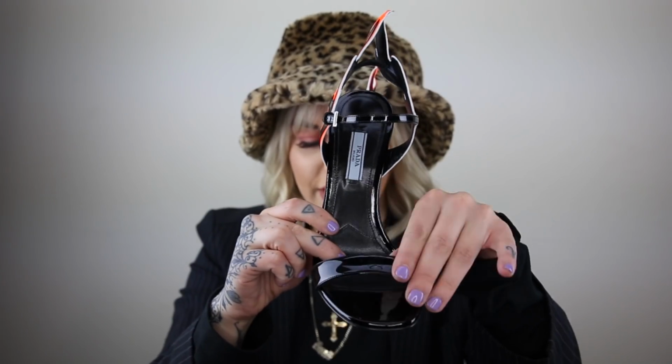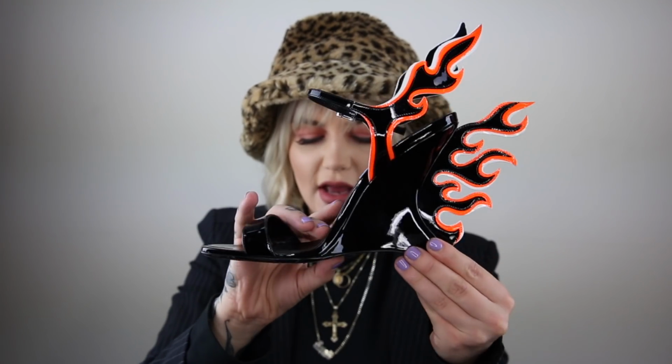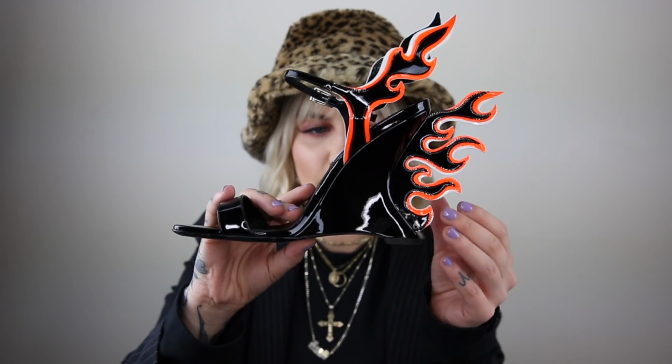I love how thin this strap is, and they're actually really, really easy to walk in. These were around $1,200, which was so expensive, and as soon as I bought them, I was like, wow, that was a lot of money. I literally chipped my tooth and had to go to the dentist, which was the equivalent to these shoes, and I was so considering selling them, but I didn't. They're too good to sell, and I love them so much.